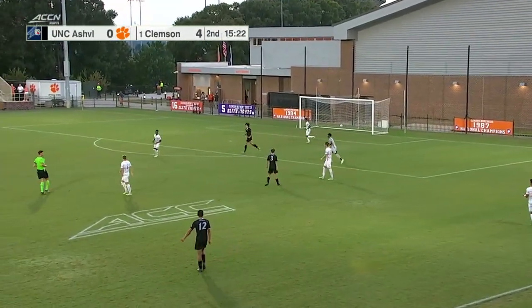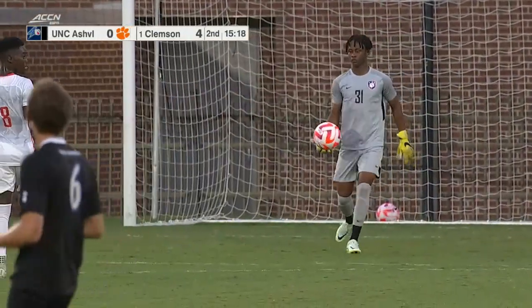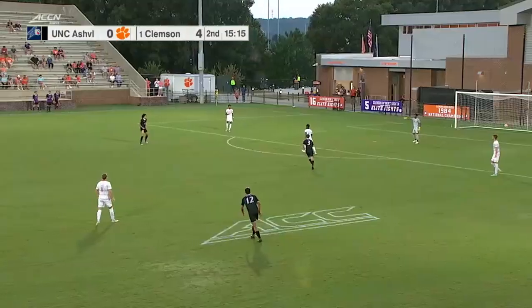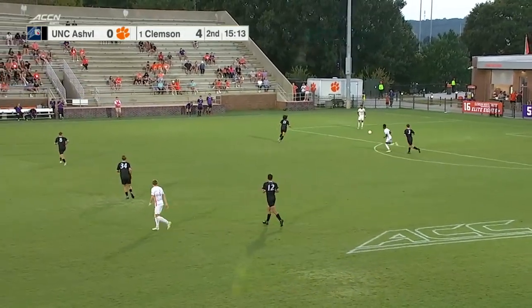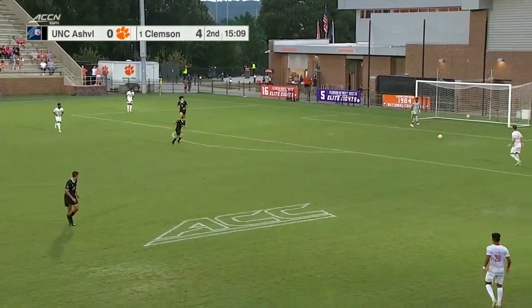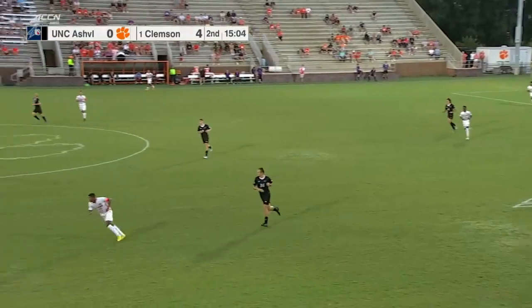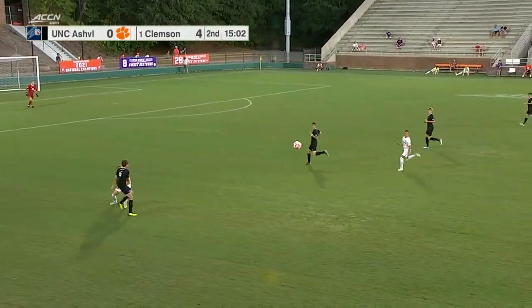Good instincts there by Andema. Yeah, they were just trying to pick out pressure on that through ball. Just a little heavy. Andema's not been tested a bunch, but he's always been ready. He's not been back on his heels in goal.